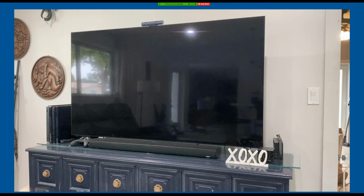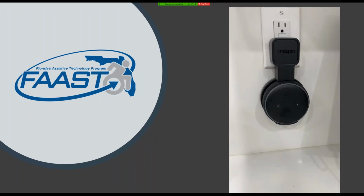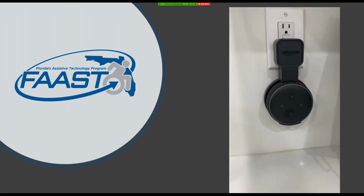So something like this could give back control to individuals with spinal cord injuries or other mobility impairments that maybe cannot operate remote controls or other devices. So something like this right here would give them the autonomy and the ability to control the world. And it goes even beyond television entertainment and even to music.